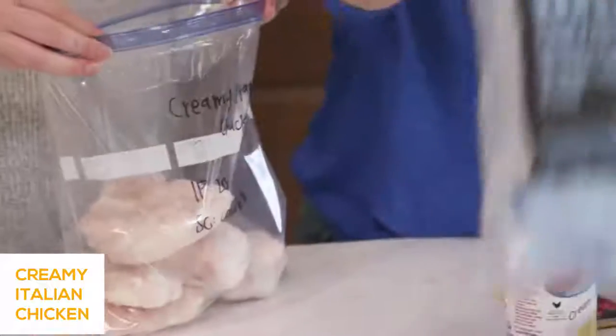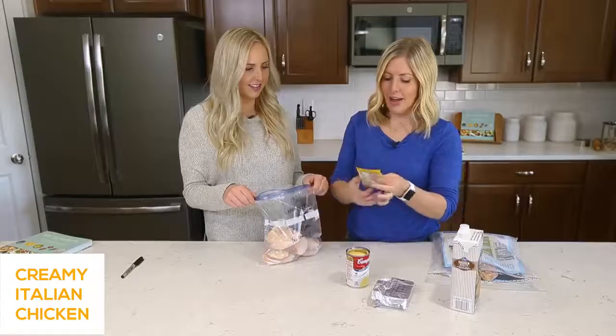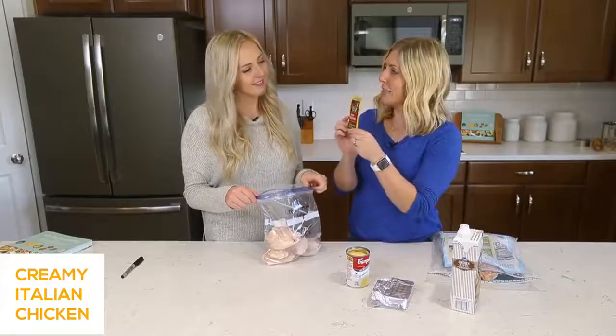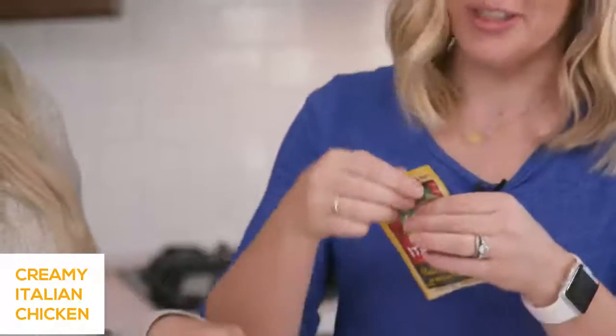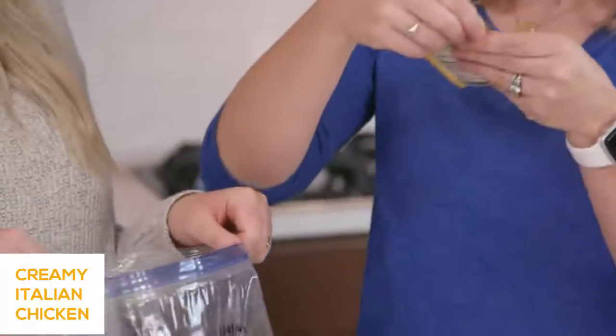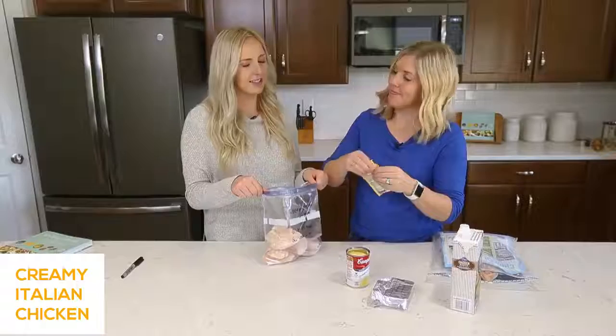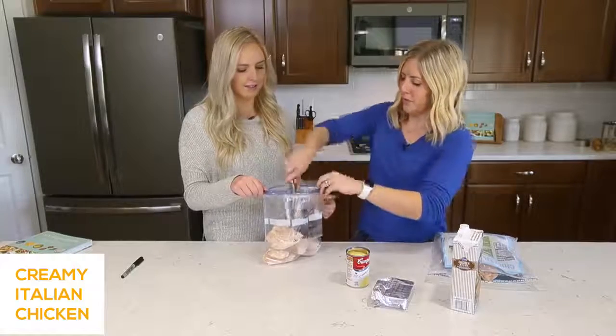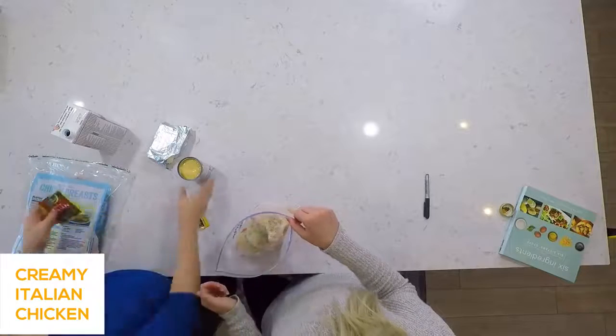Okay, so we have that. Then we have some zesty Italian salad dressing. It's just a little pack that you buy. I mean, you can get it anywhere. Walmart. Is it 1 ounce? Smith's. Let's see. It's 0.6 ounces. 0.6 ounces. There we go. Just dump that whole thing in. Nice. That smells so good.